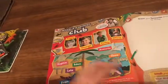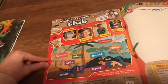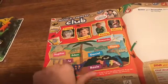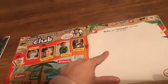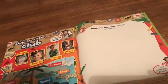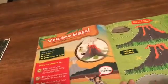And on this one, I love that kids send in their own bits and bobs. So cute. Look at all these lovely little dinosaurs that they've drawn. Absolutely gorgeous. And then you can draw your favourite dinosaur for Andy. Something I never would have been able to do as a child because I cannot draw, but my brother would have definitely helped me to do that. And then you can send your picture in and see if they will include it in the magazine.